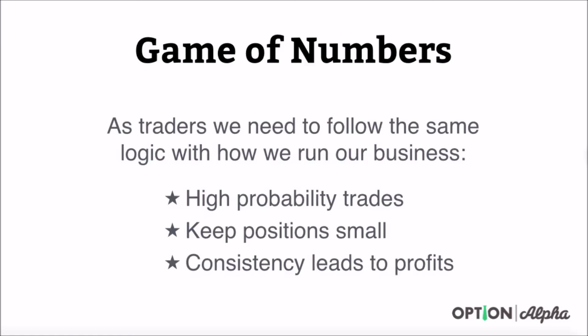So hopefully this has been a really good tutorial just to get you started before we get into a lot of the logistics of entering trades and how to manage some of those entry points and looking for trades. It's important to take a step back and understand the 10,000 foot view of what we're trying to do here.